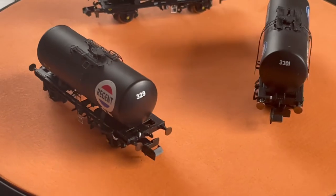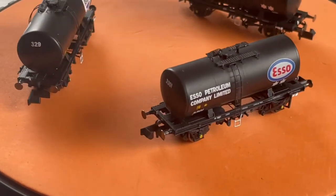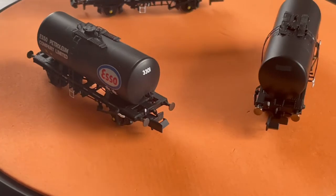Most of those Class B tanks have the same liveries that we did first time round, but where we do the same liveries, we'll make sure they have different running numbers, so you can build up a longer train if you've already got some and like them.